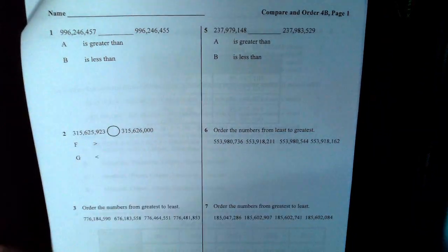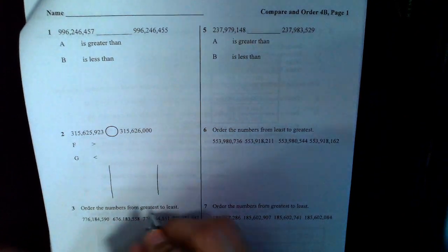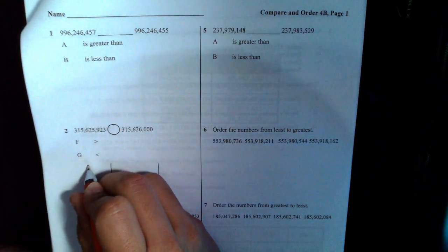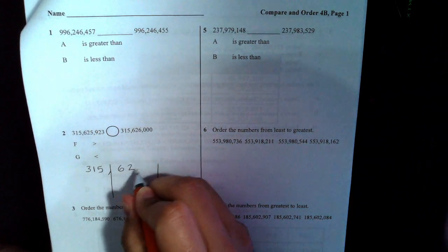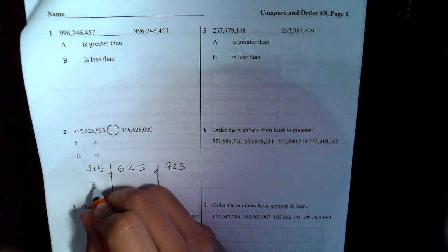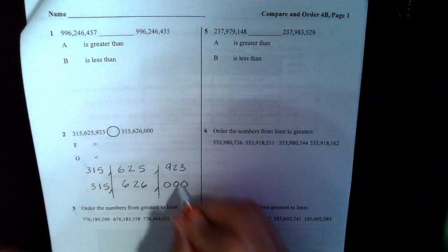My numbers have 2 commas, so I need 2 lines. 1, 2. I'm going to write them in the order they gave them to me. 315,625,923. 315,626,000.